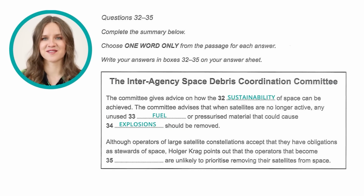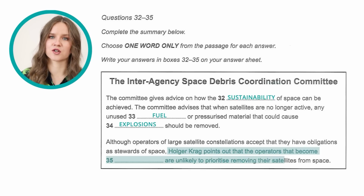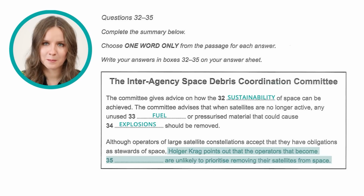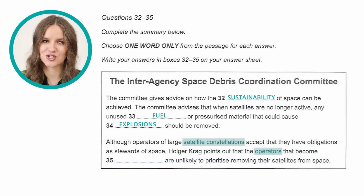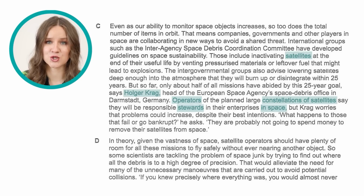Finally, 35. Holger Krag points out that the operators that become blank are unlikely to prioritize removing their satellites from space. This part is about Holger Krag, so I should check out the parts of the text that mention him. The answer will most likely be an adjective. The keywords in this sentence are operators, satellite constellations, stewards of space, and satellites. As I keep reading the same paragraph, I find information about Holger Krag. I also see many of the keywords. The part I should pay close attention to is this.